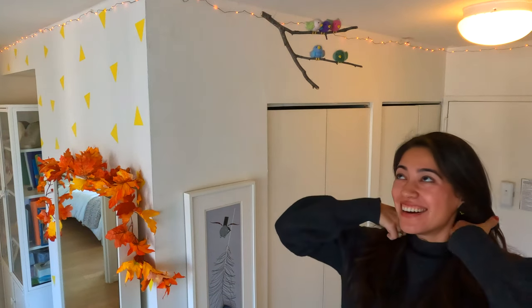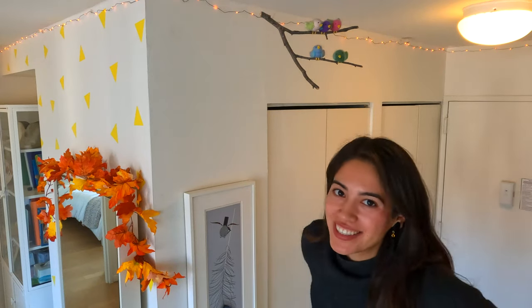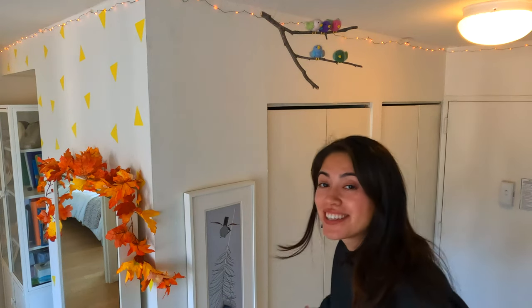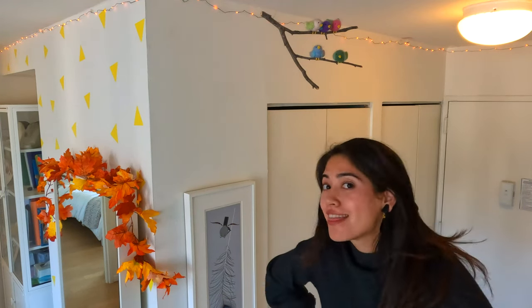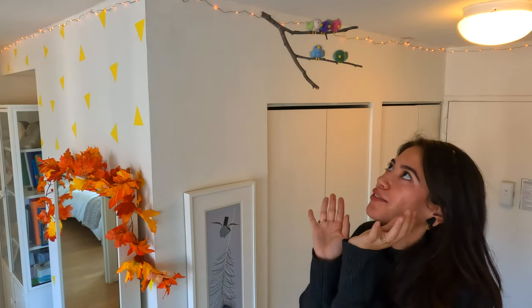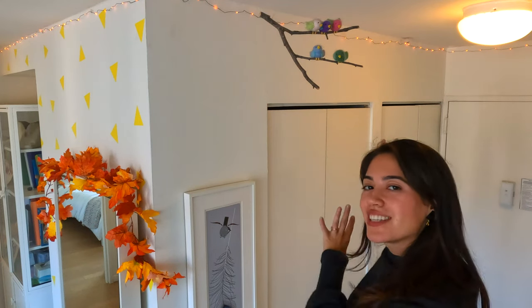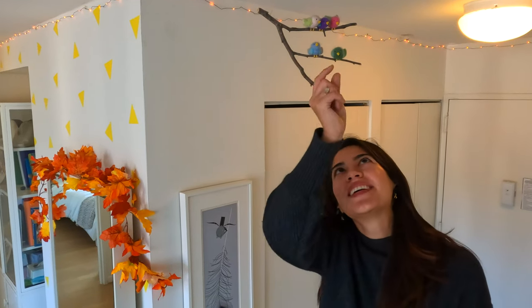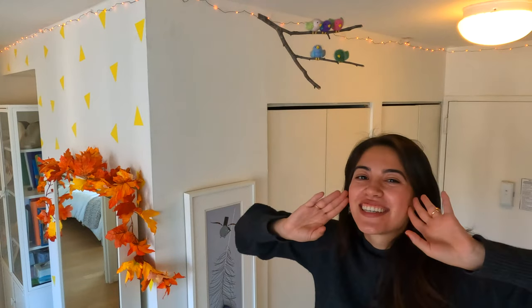Next up, we have these cute little birdies on a twig hanging from my ceiling, which is kind of in this area where my front door is, because I kind of have a bird theme in my front hallway area of my apartment. And so I thought this was a perfect cute thing to have that kind of divides the entrance area and my more living space area in my apartment. It's so cute. I love how chubby they are. And I like how they're just all together and it's like they have friends.